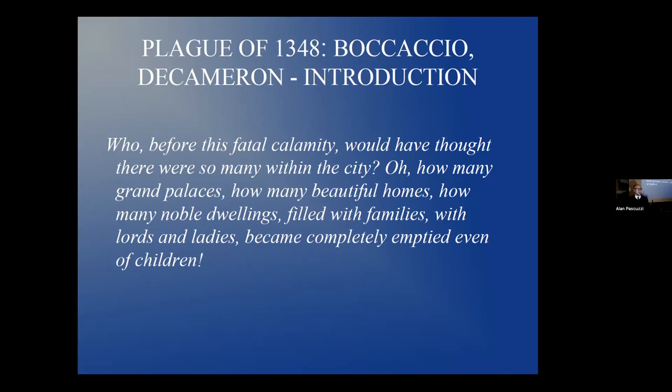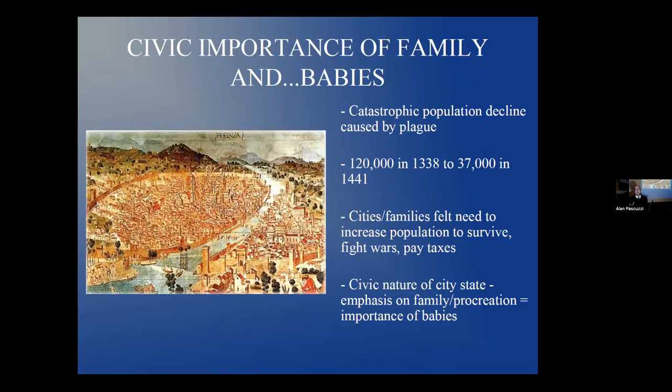They had died. And if you look at it, there's a civic importance of the family and babies. There was a catastrophic population decline caused by the plague. The numbers, more or less, 120,000 in 1338, that's the general population. And it goes down to 37,000 in the 1440s, right when these paintings are being done. Cities and families felt the need to increase in population, to survive, to fight wars, to pay taxes. There's the civic nature of the city-state, the emphasis on the family and procreation, and the importance of babies.